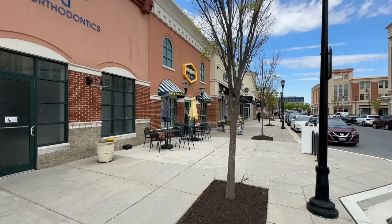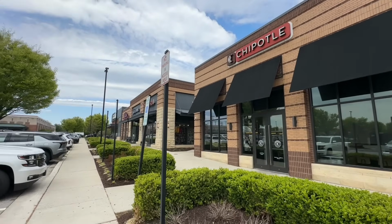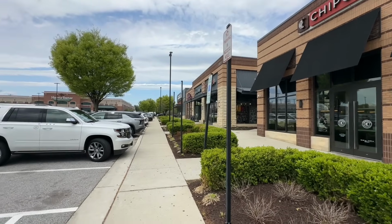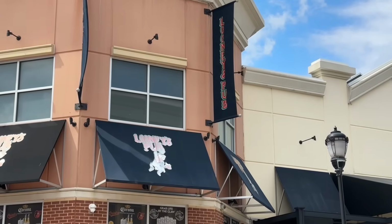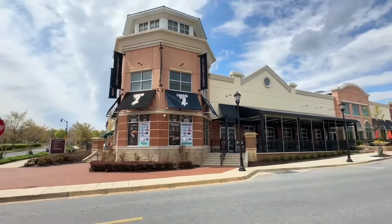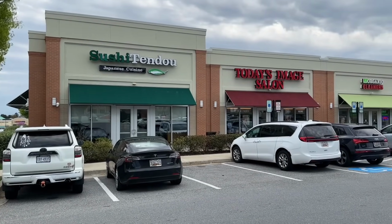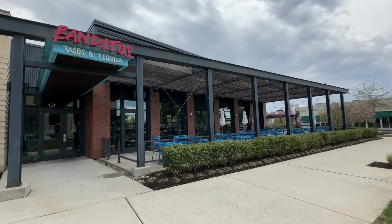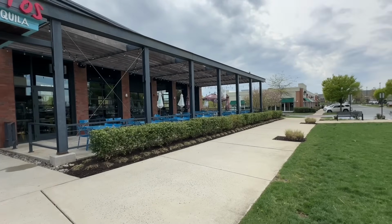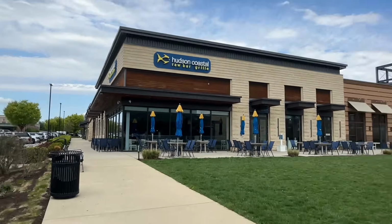Now let's not forget about food, because who doesn't love food, right? There's so much variety here. You've got national chains like Chipotle and even more elevated dining like Lib's Grill for seafood and steak. You've got Looney's Pub for burgers and some of that game day energy, Sushi Tendao for fresh sushi and Japanese food, Banditos Tacos and Tequila for a fun Mexican vibe, and Hudson Coastal Grill, a neighborhood favorite for upscale yet casual seafood. On top of all that, you've got everything else you need.